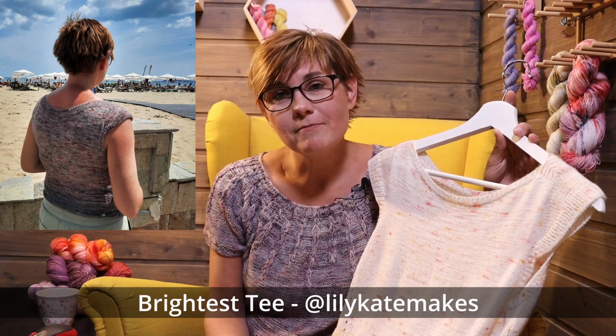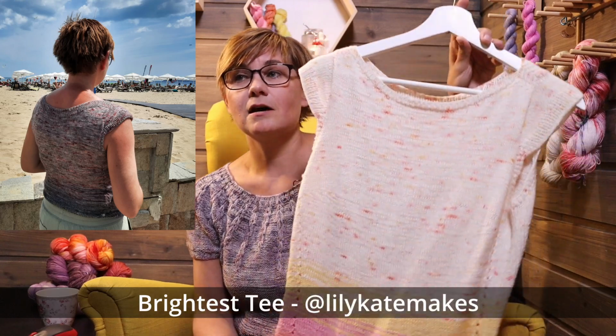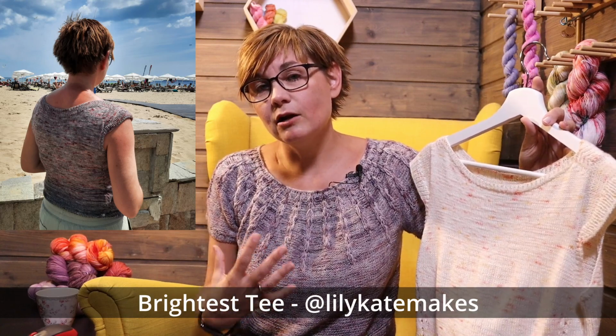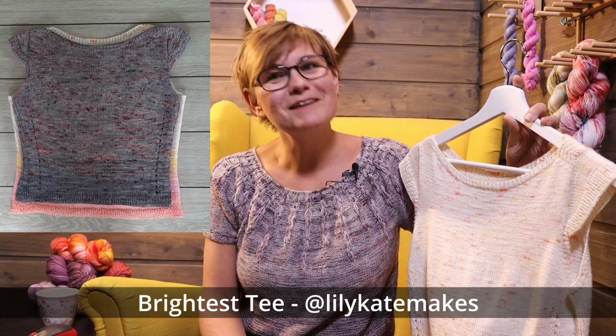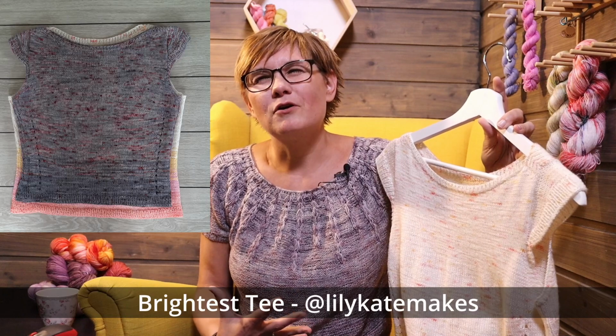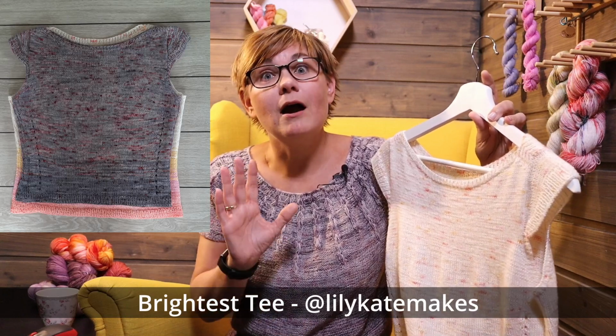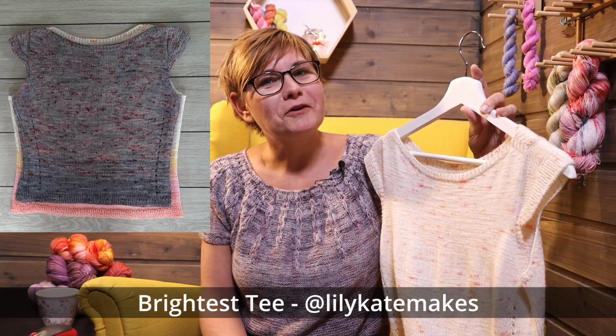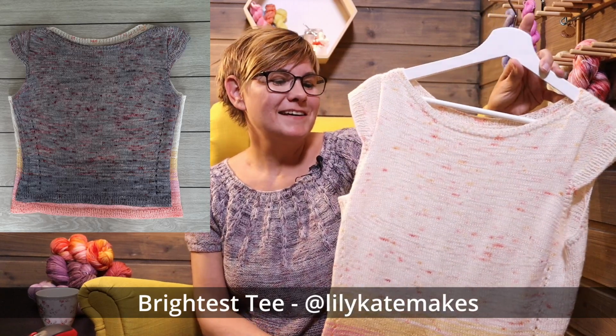The last Brightest Tea I made was a size 3. This is a size 4. My problem with my last Brightest Tea was that it is very tight. It is supposed to have a lot of negative ease. And like I told you last time, for the people who were here last time, I was a little bit self-conscious, maybe. Not maybe, I was. Or I am. I'm working on it every day.